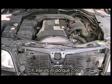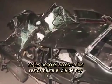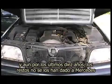And that is why I believe that Mercedes engineers have been refused access to the wreckage to this day. Their offer was refused immediately after the crash. And still, for the last 10 years, the wreck has not been given over to Mercedes.